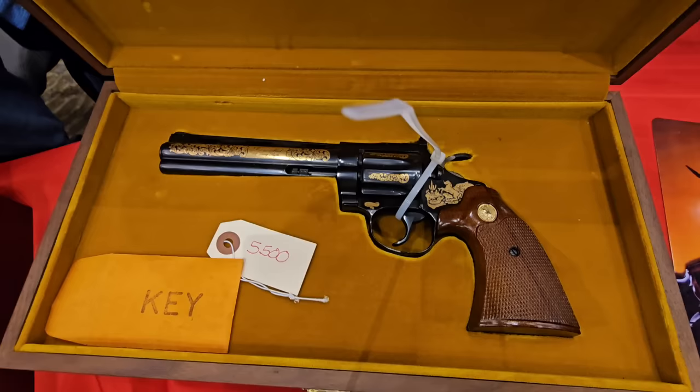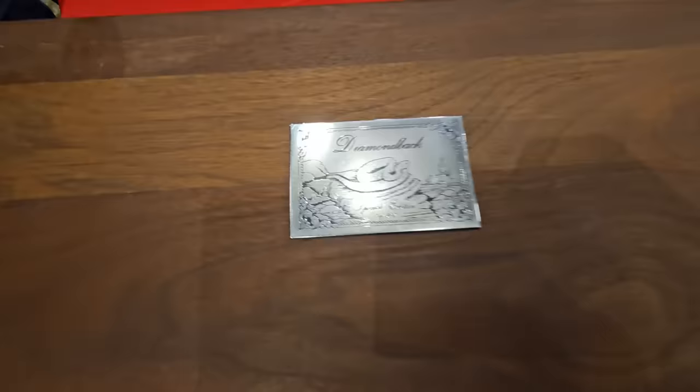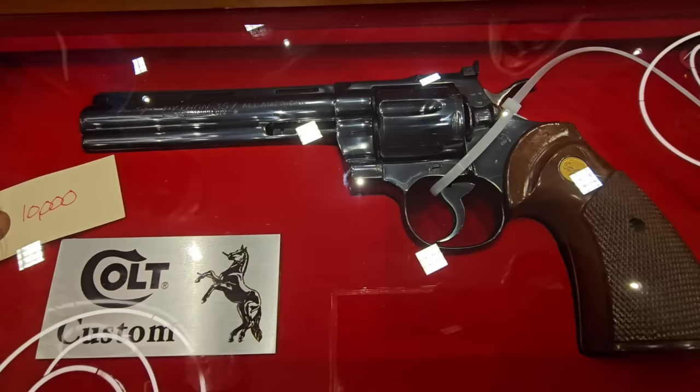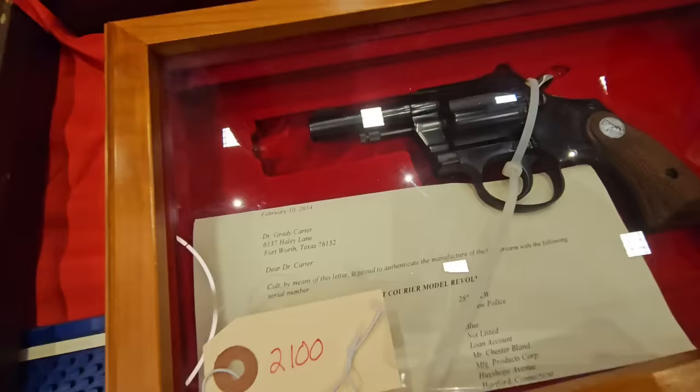Oh, wow. In case. Actually, I'm sorry, it's 22 long rifle. Don't let me say that wrong. Okay, and this is the actual case that it came in? Yes, it's a factory case. Okay. Now, moving to here, this is a Python All-American, and that's what makes it so rare, so it's a standard Python, by Don Tedford. Lettered Colt Courier.